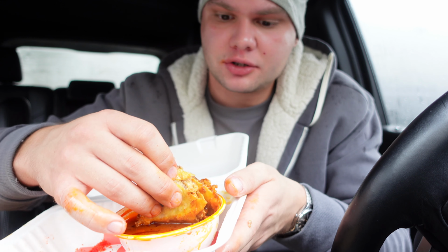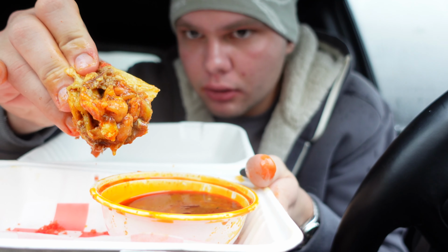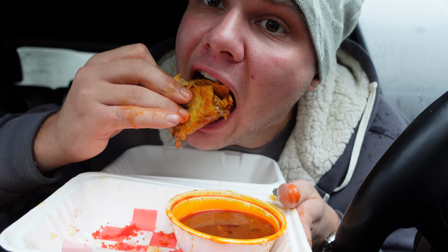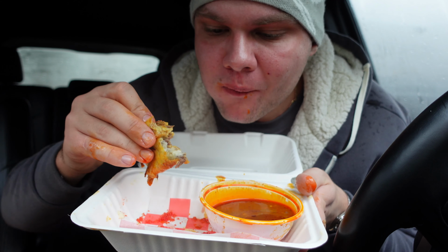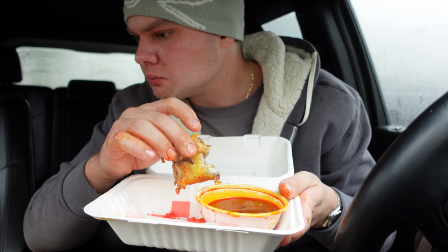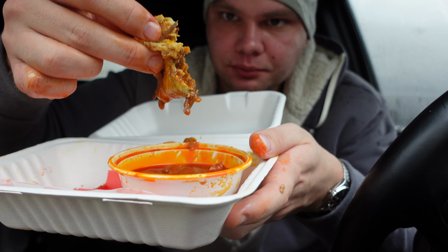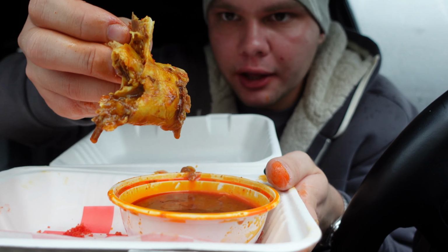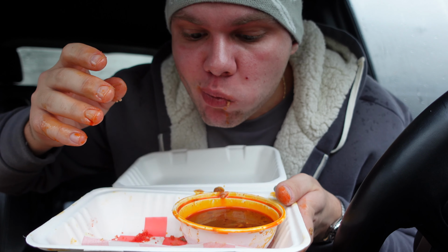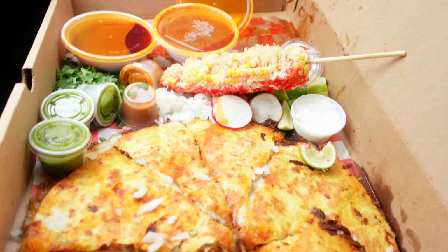They have some great deals in there. I know they do dollar tacos every Tuesday. Look at that. All the fixings in there. Jesus Christ. They gave me three of these sauces. I wonder if they're all the same. Look at that. Let's grab a second slice, team. Look at that.